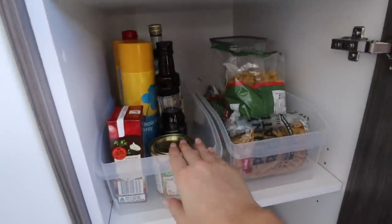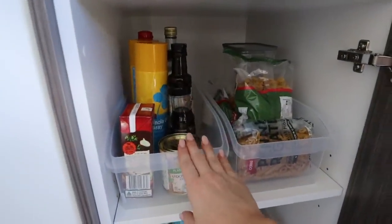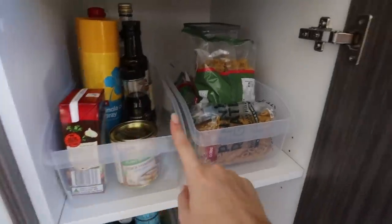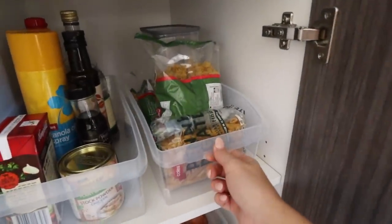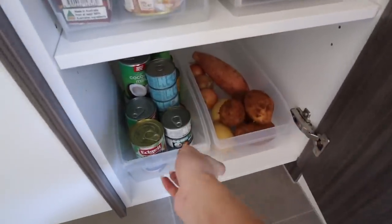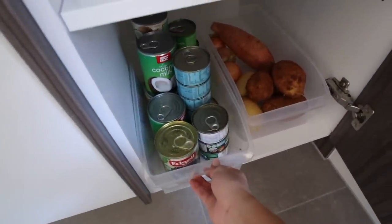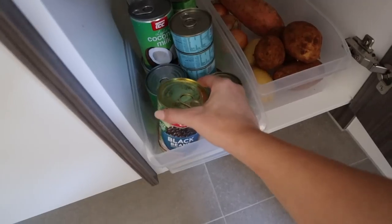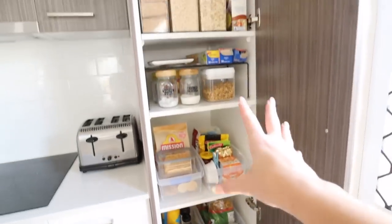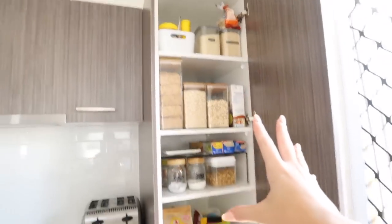Below that we have all of our oils, vinegars, saucy type things, and then some stock up the front here, and then all of our backstock pasta. And then down the bottom we just have potatoes and onions, and then any of our canned goods like tuna, black beans, coconut cream, all of that jazz. And I'm really happy. I feel like it just works and it fits, which is really nice.